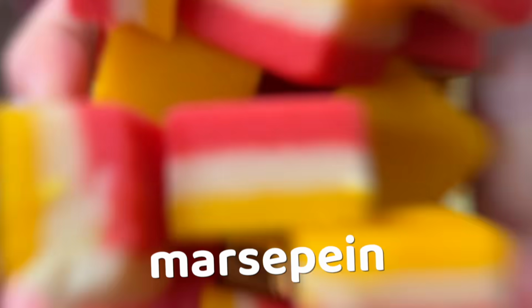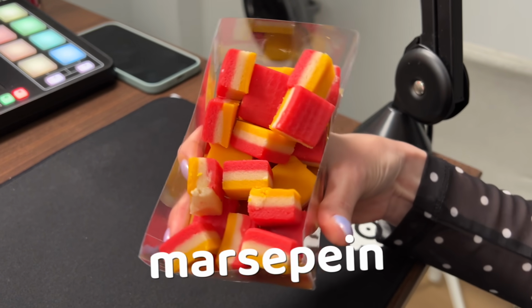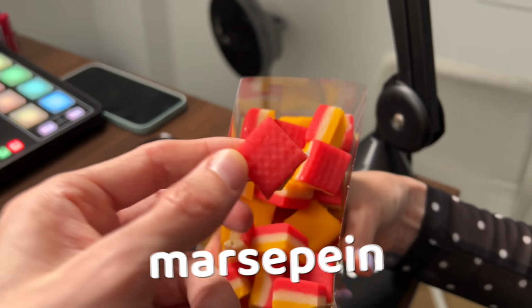Marsepein. I like these because they always make them into different shapes. Like I saw some that were molded into little pigs, and these are tompouce. Oh, it does look like a little tompouce. Isn't that cute? Yeah. It also kind of looks like an eraser. Oh yeah, it also kind of feels like an eraser a little bit.